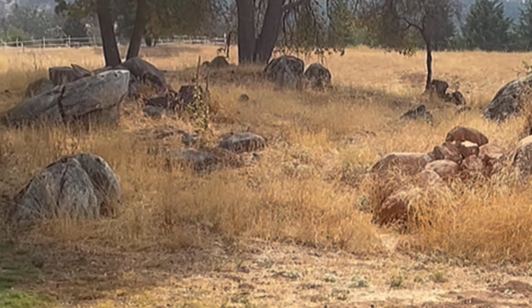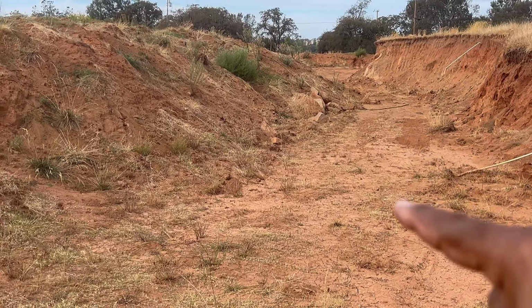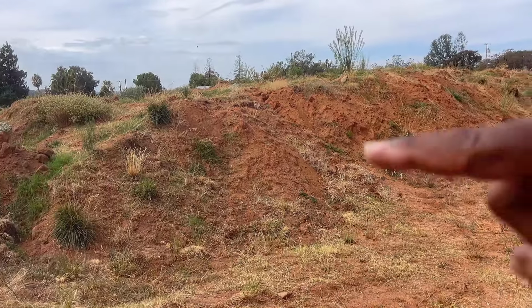So he's got a pile of boulders that he's gonna be using for the scaping part of the pond. Now, let me show you his waterfall section. Yeah, he's building a waterfall section. Check it out. Okay, so this is the area where we just walked through. So this is the other side of this mound of dirt. We were on the other side.